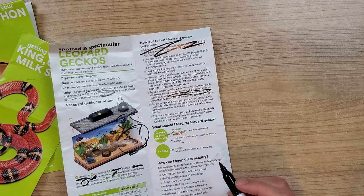Issues you might run into, contact a reptile vet or speak with a PetSmart associate. If you notice the following symptoms, I assume that just means an employee. Most PetSmart employees, I'm sure there's plenty of you watching, I'm guessing most of them are there because they're dog lovers, cat lovers, or just need a job. And they might not know what to do if your leopard gecko has a swollen joint and is reluctant to move or has discharge from their eyes. Besides, most of the geckos at the PetSmarts and Petcos that I've seen have at least one of these.